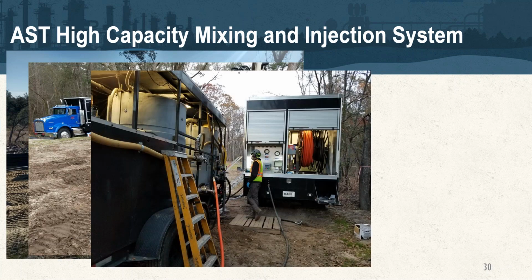And now you're looking at the operator control station on the back side of the mixing and injection system. He is in radio communications with the gentlemen out there at the geoprobe, and they're communicating on, go to the next depth. Is there any daylight issues? All of those kinds of discussions. Right behind him is a tablet where, like the data you saw a while ago, we record all of that information.